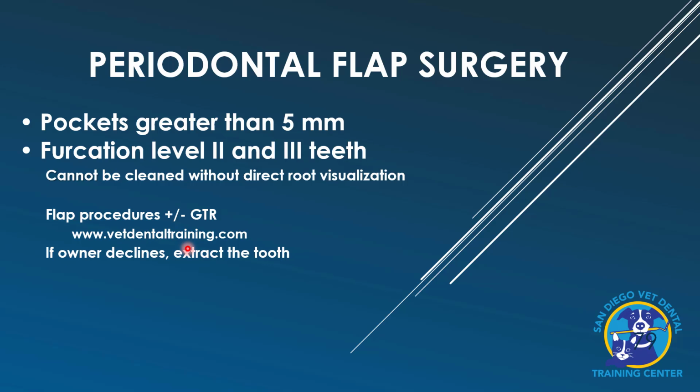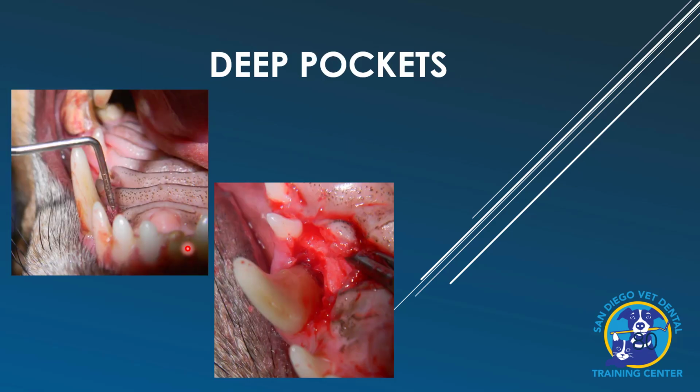If you don't know how to do periodontal flap surgery and the client doesn't want to be referred, pull the tooth. Yes, I know it may be an 8 millimeter pocket in a Rottweiler canine, but you're not getting rid of the infection. So here are the examples.